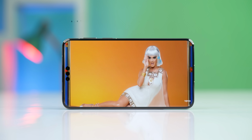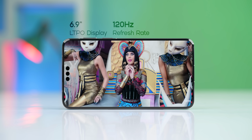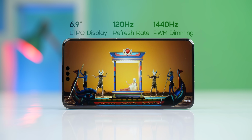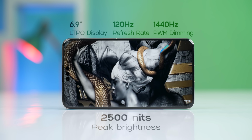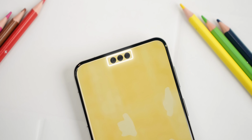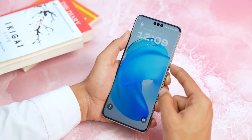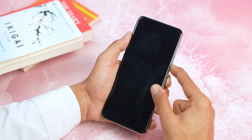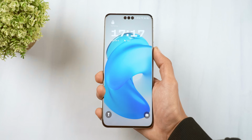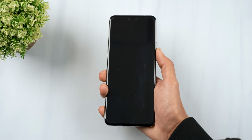The display of the Mate 70 Pro Plus is equally good. It's a 6.9 inch 120Hz LTPO panel with super accurate colors, high PWM dimming, and it can get super bright as well. But what's interesting is that we get a 3D face recognition system here instead of the in-display fingerprint sensor we normally see on other Android flagship phones. And this 3D face recognition works crazy fast. Plus, there's also the good old capacitive fingerprint sensor here on the power button.